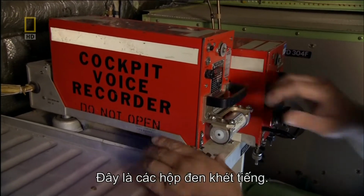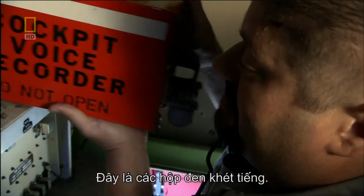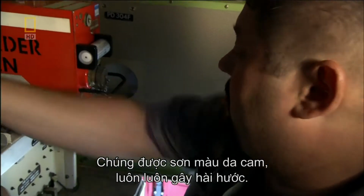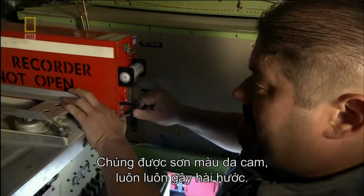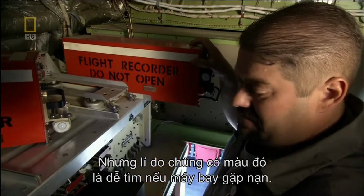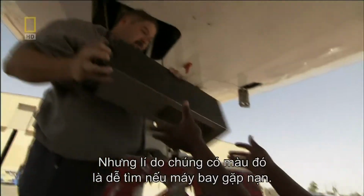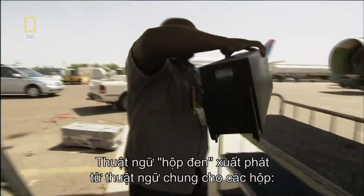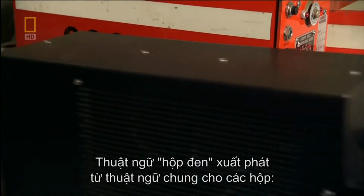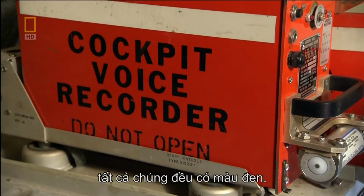These are the infamous black boxes. As you can see, they're painted orange, which is always kind of funny. But the reason for the color is so they can be found if an aircraft crashes. The term black box comes from the general term for all avionics boxes. All the others are black.